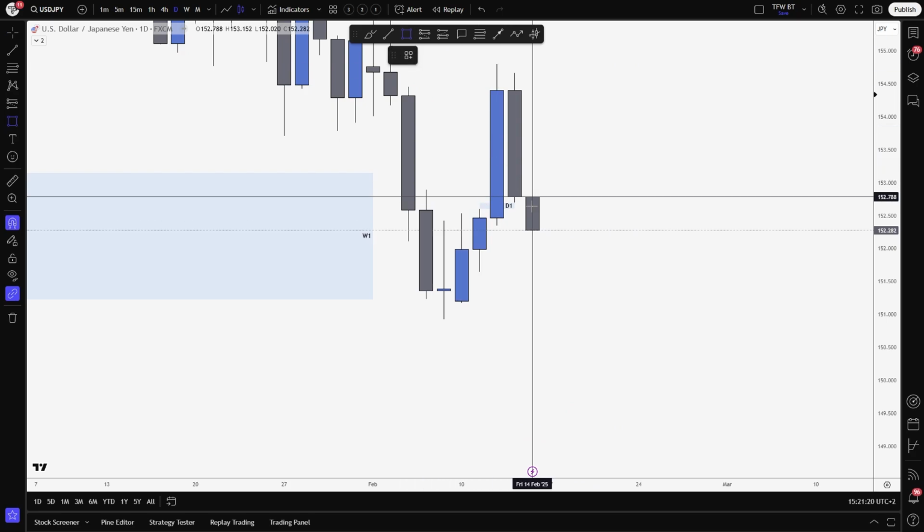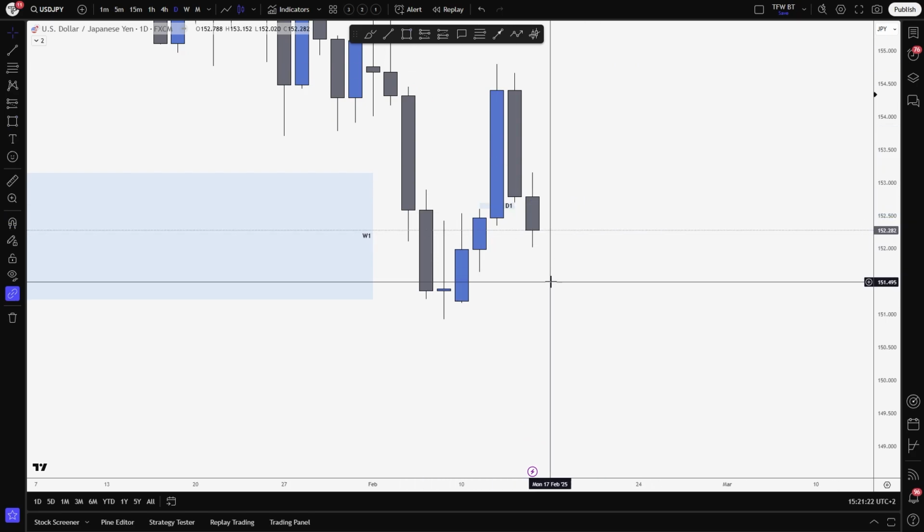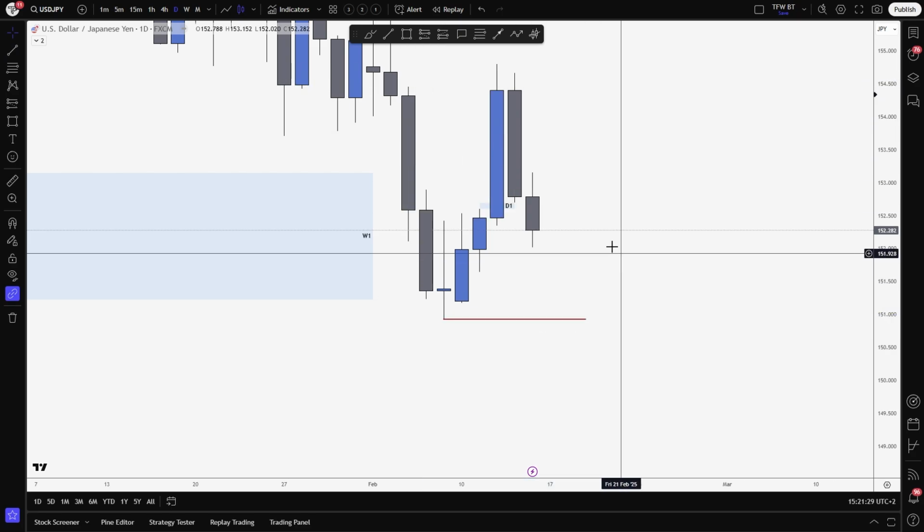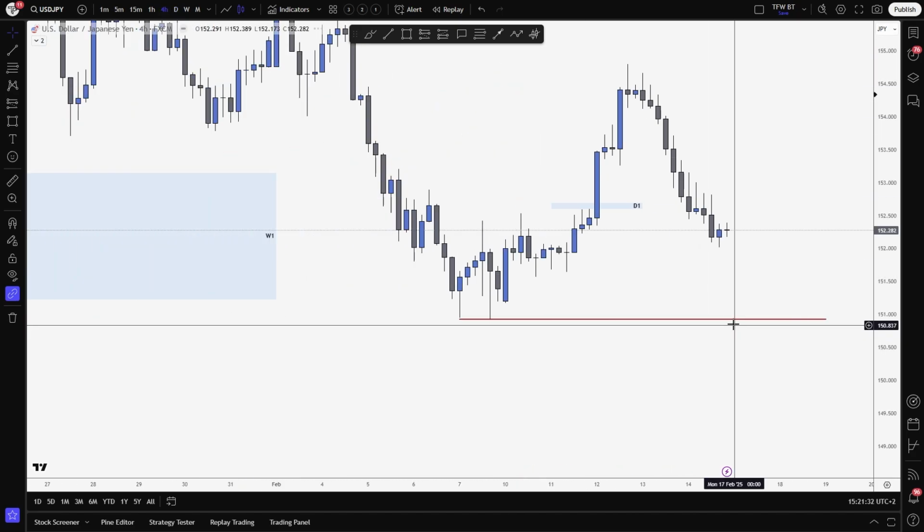If this market starts forming bearish imbalances on the daily and continues to go lower, then I can potentially target that low. I would say I am more bearish right now than bullish on USD JPY. That is what I can definitely say.